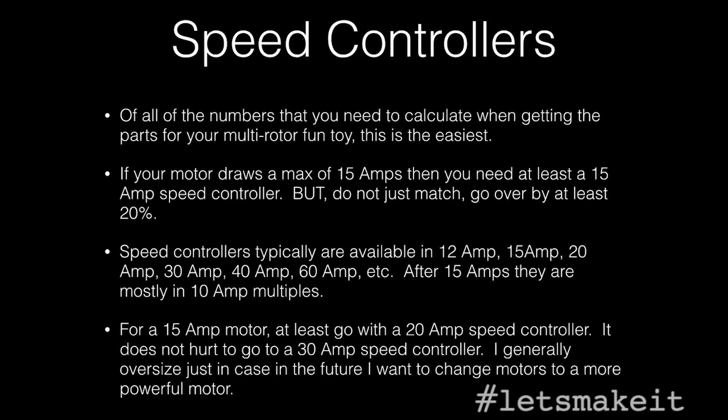All right, so let's talk about speed controllers. Of all the numbers that we're going to talk about, this is probably the easiest one to do. If your motor draws a max of 15 amps, then you need at least a 15 amp speed controller. You've got to be able to put at least as much power through your speed controller as the motor is going to draw. Otherwise, you're going to burn it out. But the recommendation is do not just match. Go over by at least 20%, because you never know if the motor may draw a little bit more than what it's rated for.